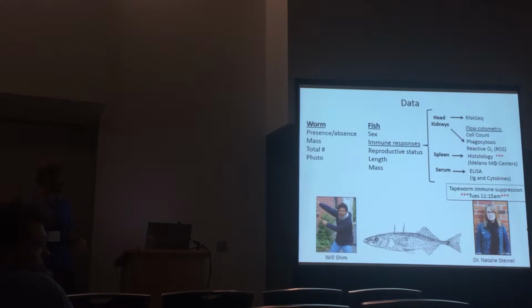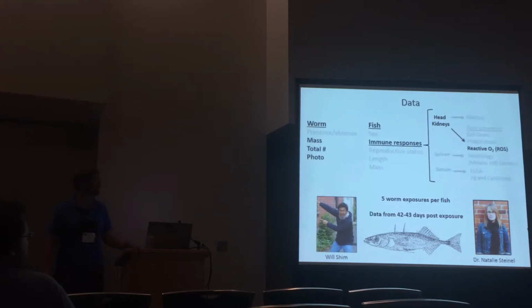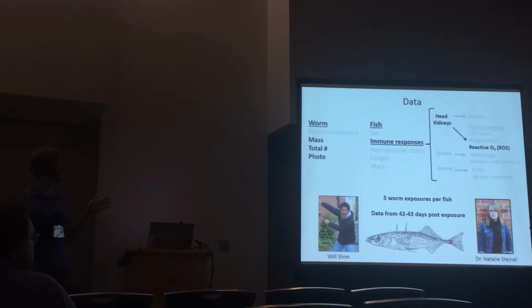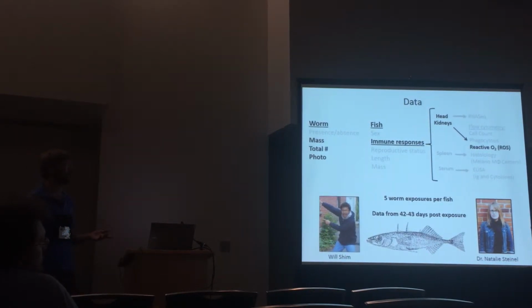And I can't talk about all of this today. It'll be out soon, but what I will tell you about is some data on the worms that are coming out of these fish, the mass of the worms, the total number of worms per fish, that is infection rate, so what the worms look like, and also something about the immune responses in those fish.